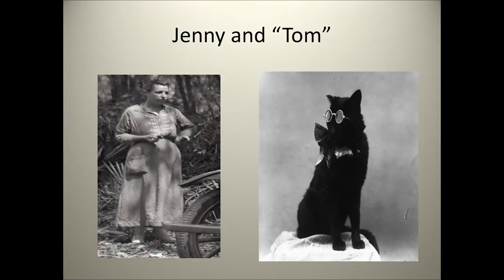So these are two of the other folks you're going to see quite frequently. This is Jenny, his sister. And I had to get this picture from a larger photograph that we had because they never took a portrait of Jenny. So here's Jenny. And this is Tom, or at least that's who I'm calling Tom. During a lot of the tin can tourist photographs, they have the black cat with them.